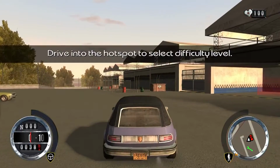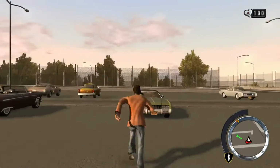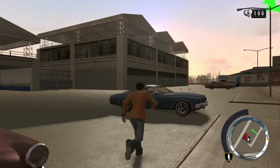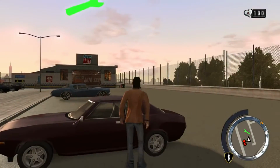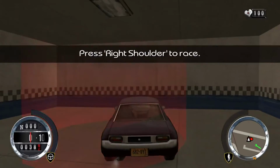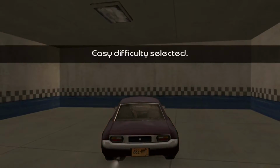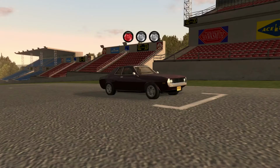Got a race accepted. Okay, I don't want to be doing it in that. Like, I know I'm talented, but I'm not that talented. Let's go with something that's described as a sports car by the game. Easy difficulty. Right shoulder to race. Right shoulder. Easy difficulty selected. How the fuck is this easy difficulty?